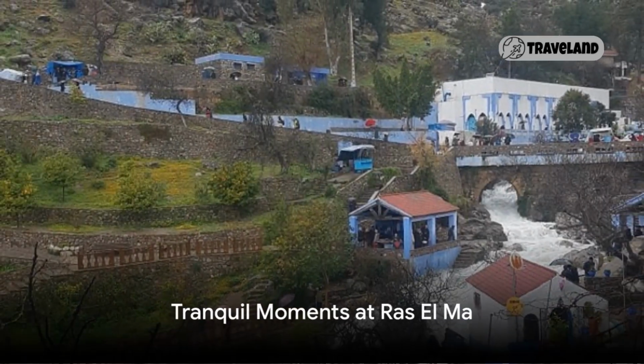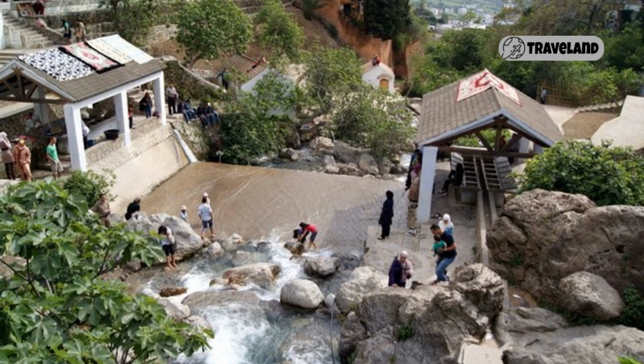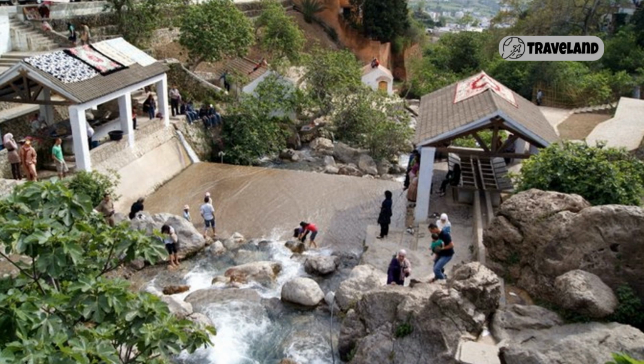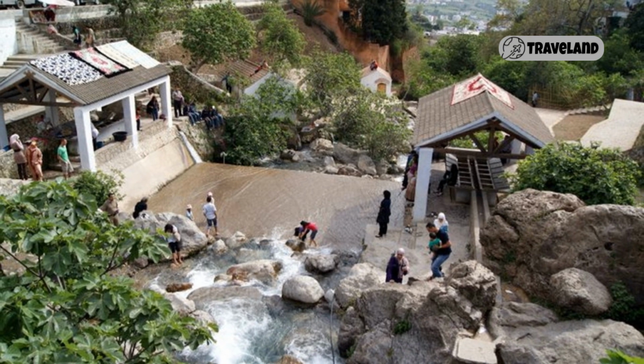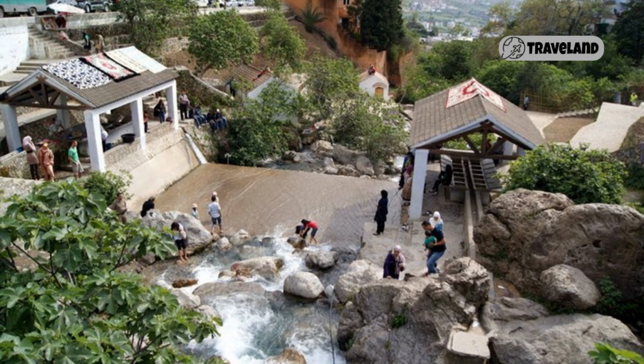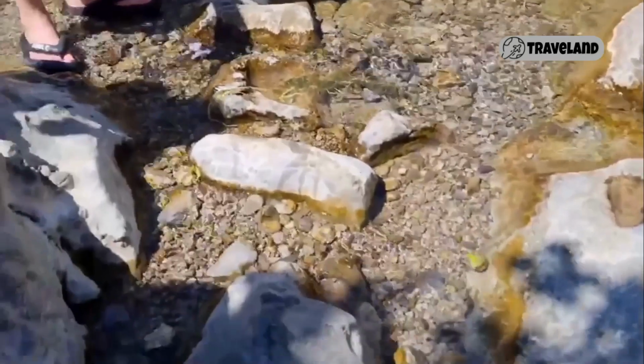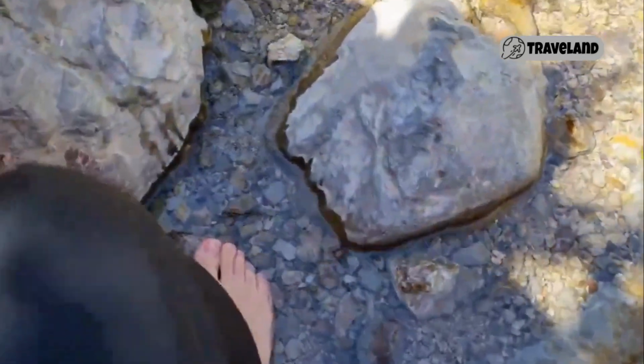Away from the cobblestone streets, find serenity at Ras El Ma, where nature sings the songs of the mountains. Nestled on the outskirts of Chefchaouen, this tranquil spot is where the mountain's bounty pours forth, offering a refreshing escape. Here, crystal clear waters tumble down, merging with the gentle river that meanders through the lush landscape.